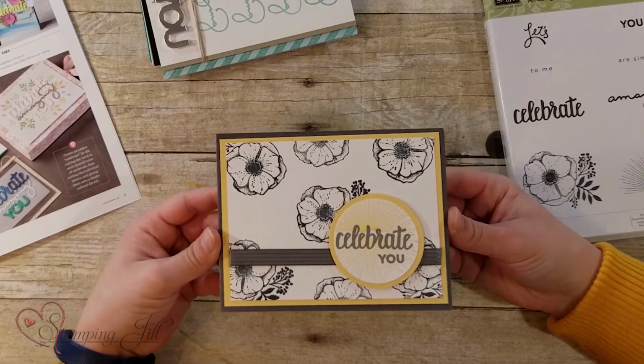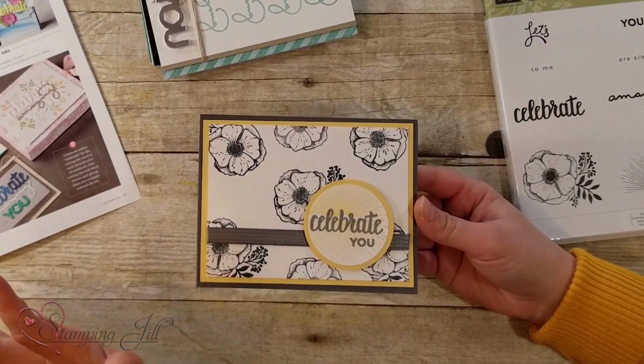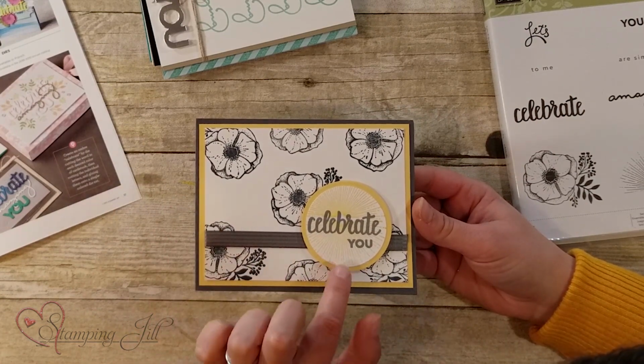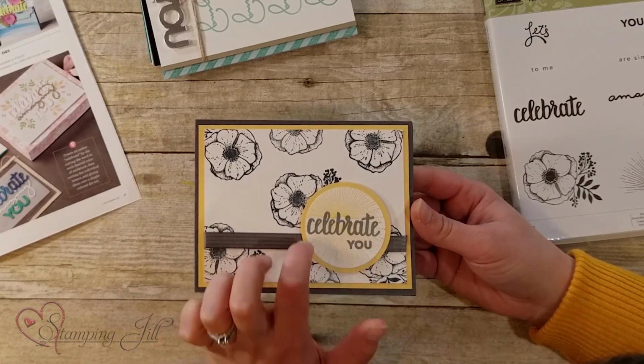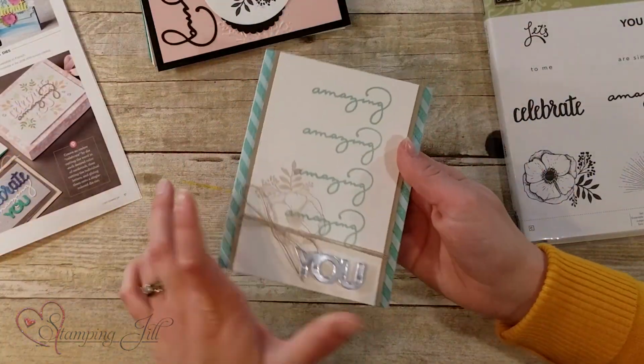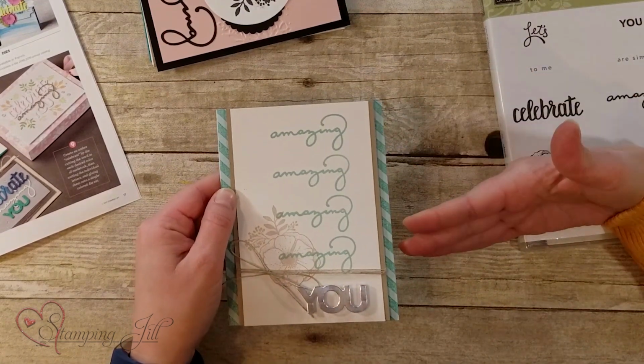So here is one. This is just using the stamp set. Oh, those flowers, I just love them. So just using the flowers, and then you have the little sunburst here and the Celebrate You. And then this is one using both the Thinlits and the stamp set.